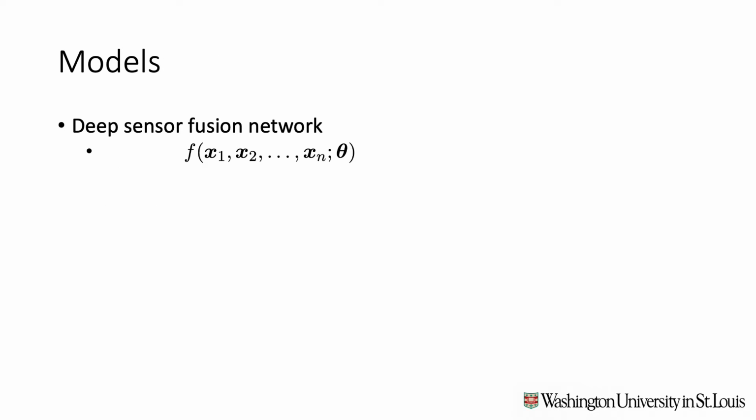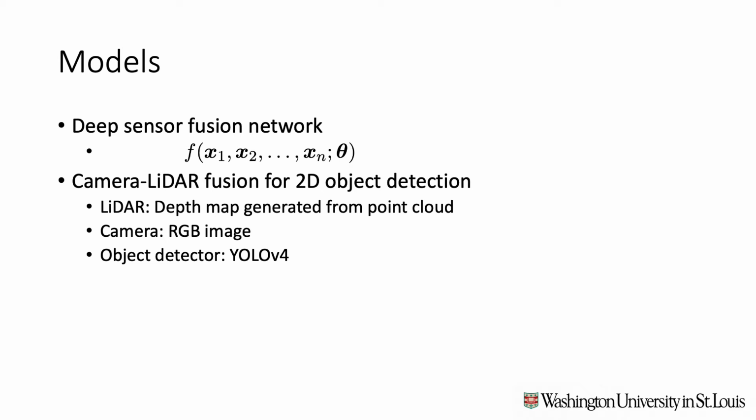The models that we are using in this paper is deep sensor fusion network. Specifically, we are interested in camera-LiDAR fusion for 2D object detection tasks. For the LiDAR channel, we have depth map as input, and for camera channel, we have RGB image as input. And the object detector we're going to use is YOLO version 4.